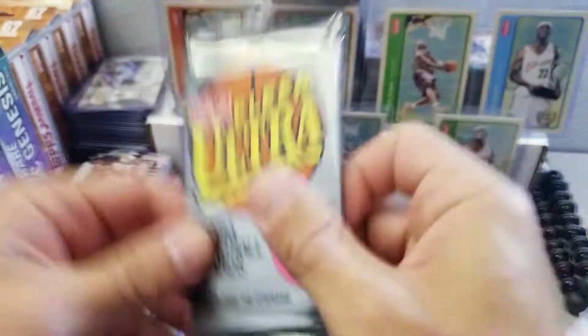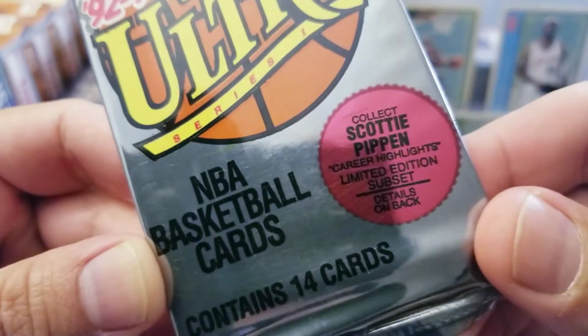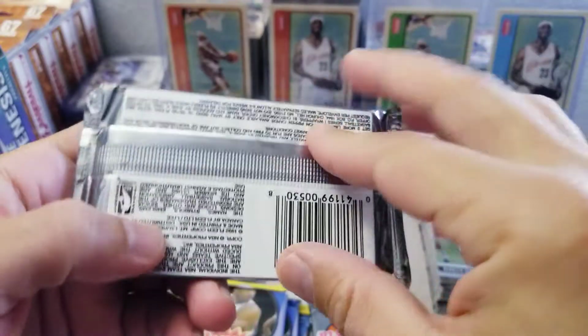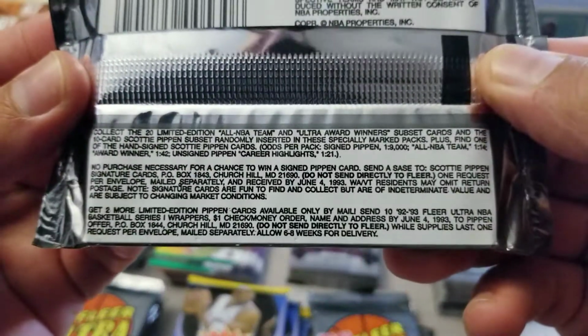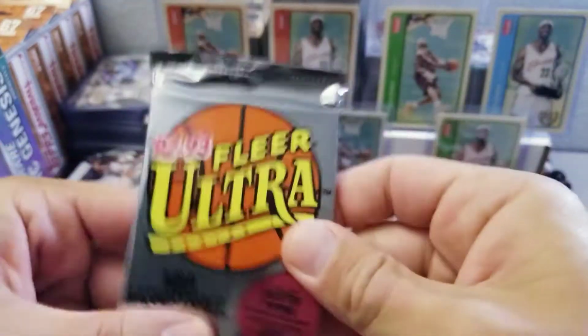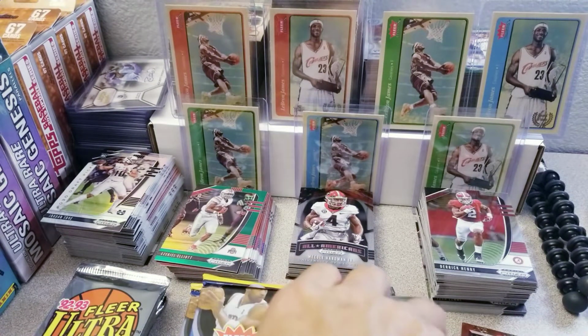But it's going to be a 1992-93 Fleer Ultra Series 1, with Scottie Pippen career highlights. And I think it has an odds list here in the back, maybe, if you want to check that out. Not so detailed like they are these days, but hey, we'll see what we get. Hopefully we get a Michael Jordan out of that. That'll be pretty nice.